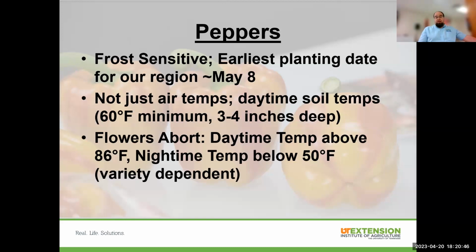And certainly, again, we can see flower abortion or failure to pollinate when we have high daytime temperatures. One thing that can happen with peppers is very low nighttime temperatures. So if we have unseasonably cool weather and they're flowering, we can actually lose flowers that way. And certainly, again, there is some difference in varieties in sensitivity to this. So if it's something that you're worried about, you may be able to find some that do have greater tolerance to higher temperatures.